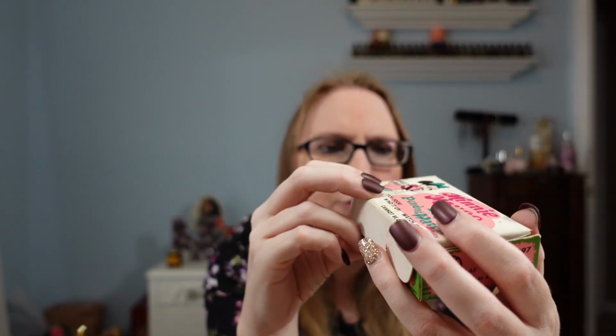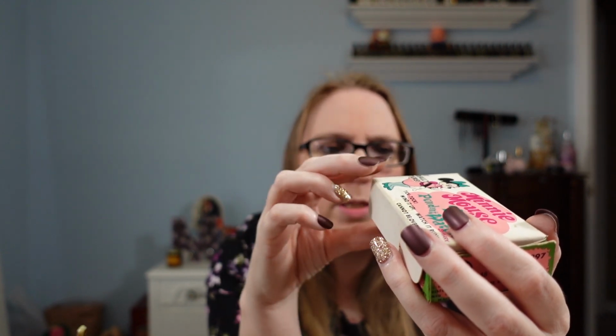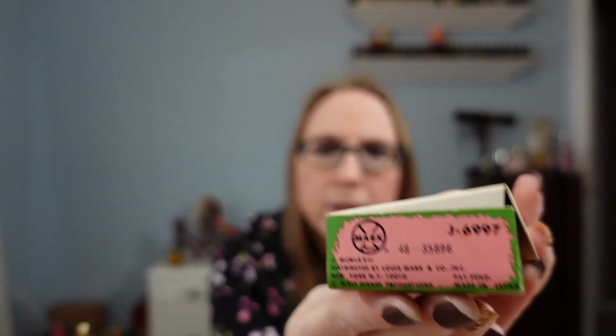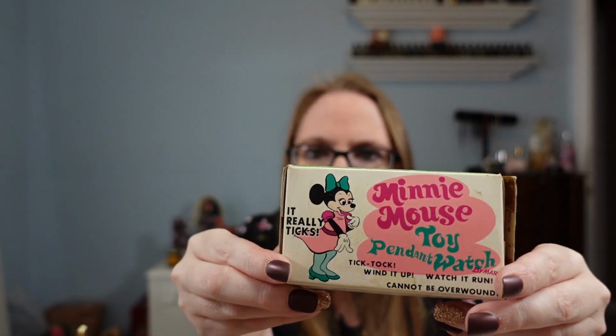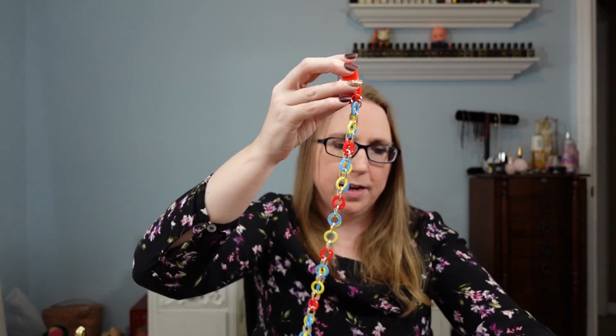This next item also came from an auction. This is a vintage item from, oh, I forget what year this was. I believe it was somewhere in the 70s. This is a Marks toy. It is a Minnie Mouse toy pendant watch. It was still in its original box, which I thought was awesome. And then I'll show you what it looks like.